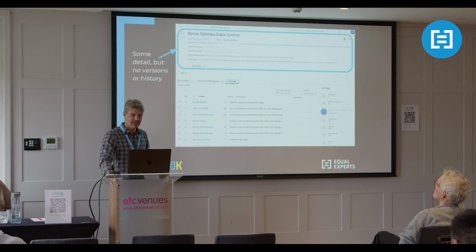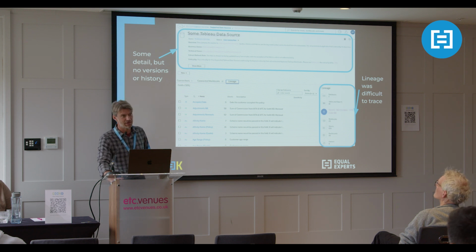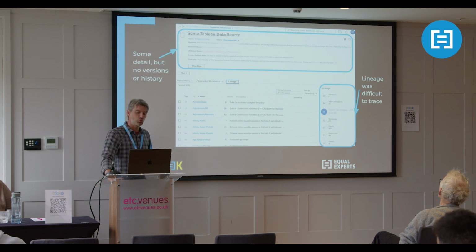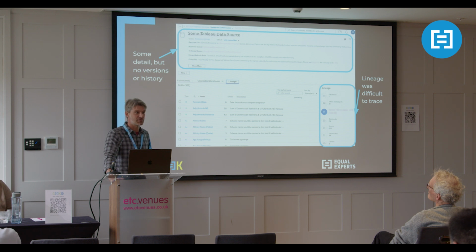In addition to that, lineage was incredibly difficult to figure out. You'd have a Tableau data source, that little blue icon there, and you probably can't read it, but that Tableau data source connects to 10 tables and it serves 29 workbooks. But at field level, we have no idea. You would need to jump from table to data source to workbook and explore each and every one of them to figure out where a given field is being used. So that was a bit of a challenge. It's limited value from a lineage point of view.